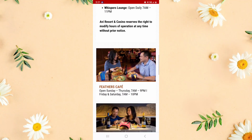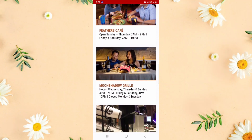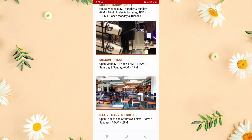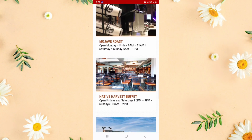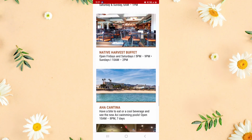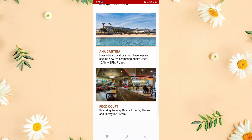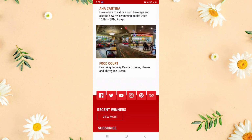See, Feathers is their cafe. The Moonshadow Grill is the fine dining fancy place. They have a coffee place, and then they have a buffet that is now open again, which is pretty awesome. And here's the hours for that. They have a cantina outside, so if you're at the pool or the beach and you need something to drink, they have you covered. And then they have fast food options.